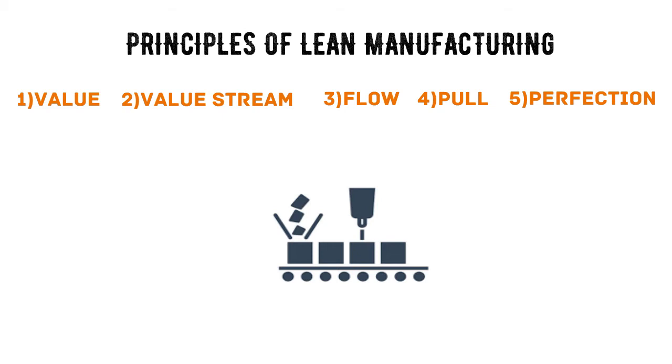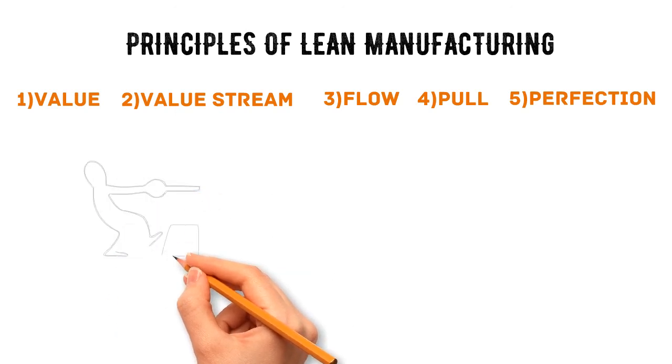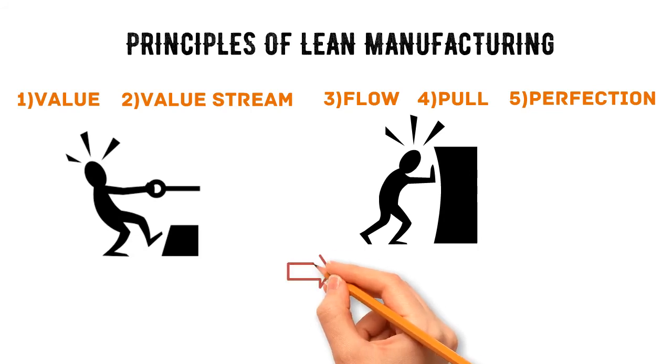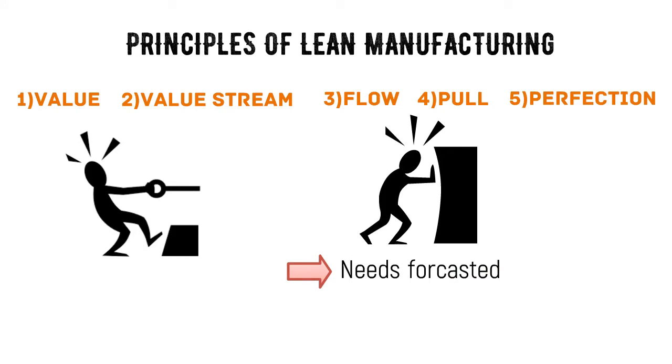And the fourth principle is to establish a pull system. Lean manufacturing uses a pull system instead of a push system. With a push system, inventory needs are determined in advance and the product is manufactured to meet the forecast. However, forecasts are typically inaccurate, which can result in swings between too much inventory and not enough inventory. This can lead to additional warehousing cost, disrupted schedules, or poor customer satisfaction.